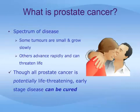Prostate cancer does not behave the same in all men. Some prostate tumors can be small, slow-growing, and present limited risk to a patient, while others can advance rapidly and threaten a patient's life. Though all prostate cancer is potentially life-threatening, early-stage disease can be cured.